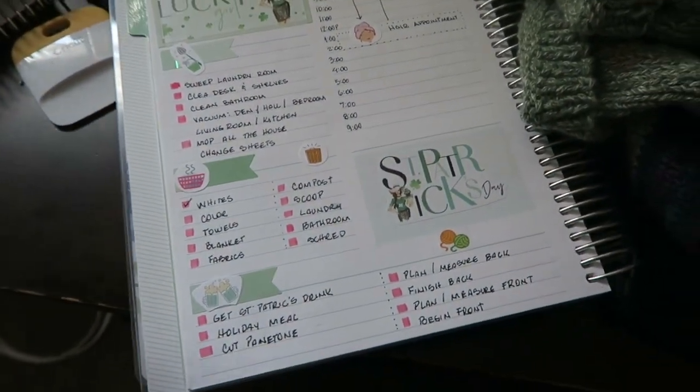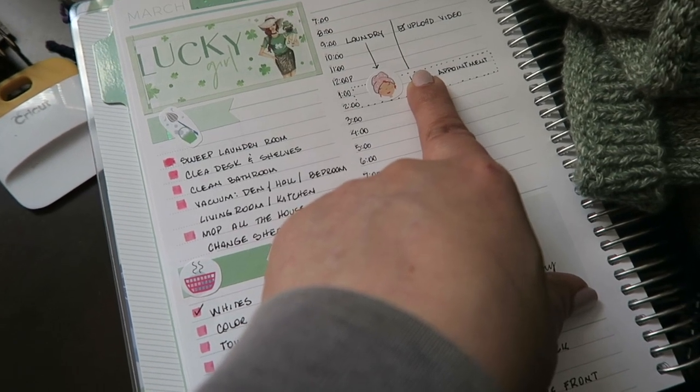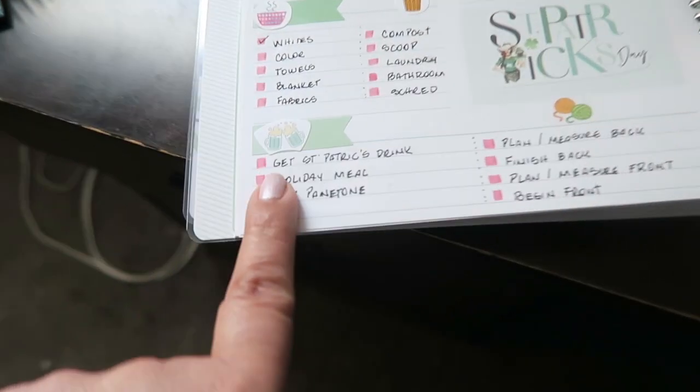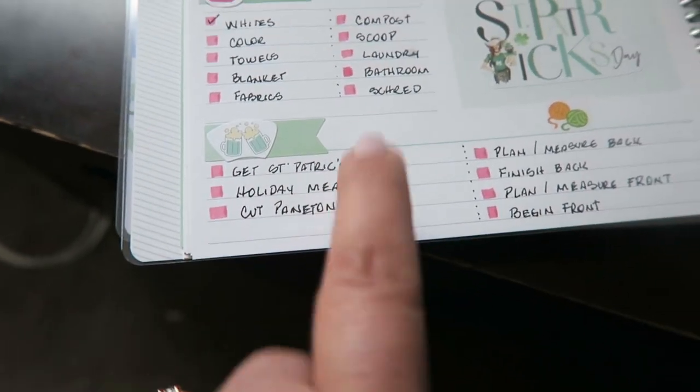My day is beginning. A lot of plans. I only have until, I would say, 12:30. I have to take a shower and then go to the salon. And for today, St. Patrick's Day, of course, I will get one of the drinks that you get at Starbucks.